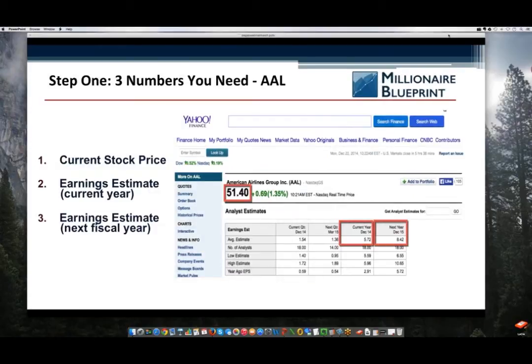So here's the calculation, here's the formula, here's how you put it all together. It's three simple numbers, is all you need. This is American Airlines, from Yahoo Finance. We use Yahoo Finance mainly because it's accessible to everyone who follows us at the Millionaire Blueprint, and also because it's very easy to get this information and it's accurate. So you go to Yahoo Finance, type in a stock symbol, and then in the left-hand section, down at the bottom of the menu, you'll see Analysts' Estimates. And that will bring you to this page. That's what we're looking at.